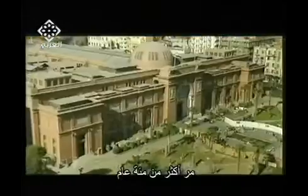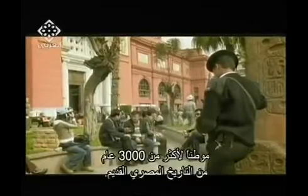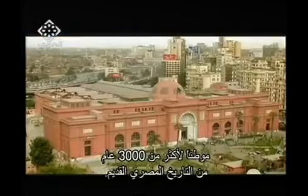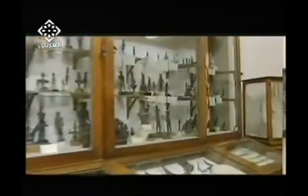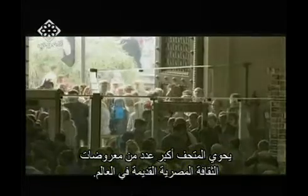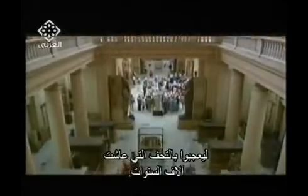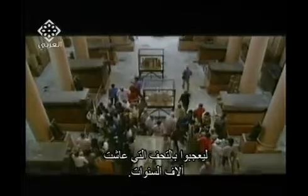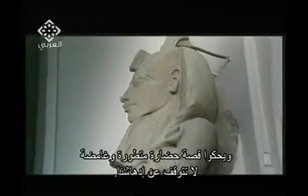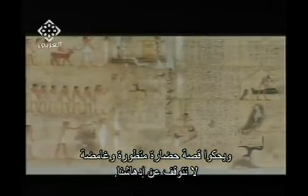More than 100 years have passed since this elegant neoclassical building in the center of Cairo became the home of more than 3,000 years of ancient Egyptian history. The museum houses the largest display of ancient Egyptian culture in the world. Every year, more than 2 million people visit its galleries to admire the masterpieces that have survived for thousands of years and tell the story of a sophisticated and mysterious civilization that will never cease to fascinate us.